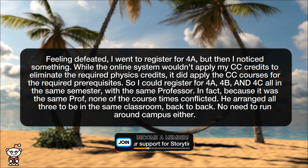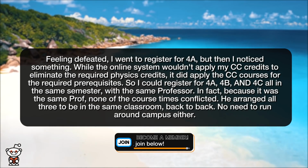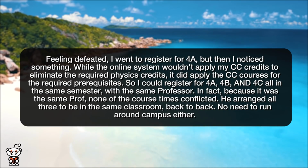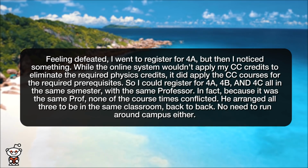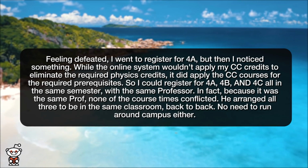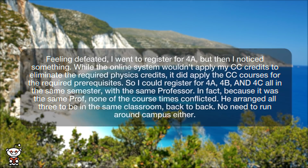Feeling defeated, I went to register for 4A, but then I noticed something. While the online system wouldn't apply my community college credits to eliminate the required physics credits, it did apply the community college courses for the required prerequisites. So I could register for 4A, 4B, and 4C all in the same semester with the same professor. In fact, because it was the same professor, none of the course times conflicted. He arranged all three to be in the same classroom back to back. No need to run around campus either.